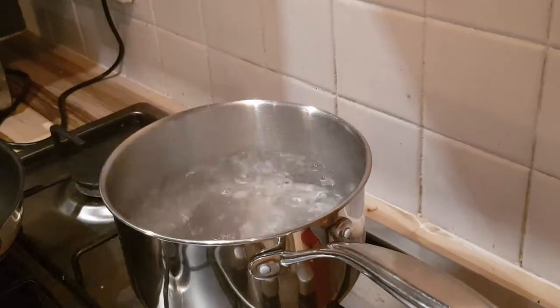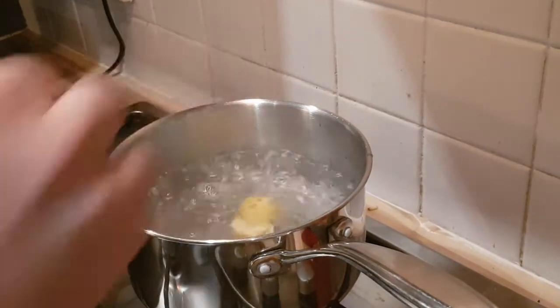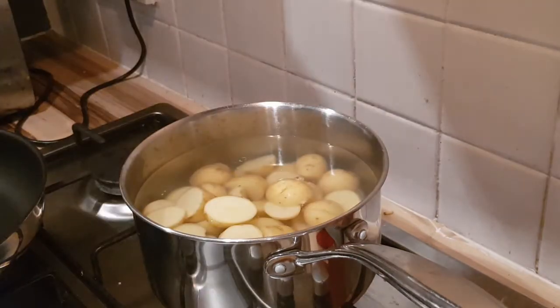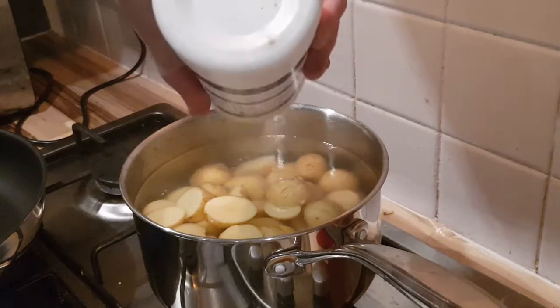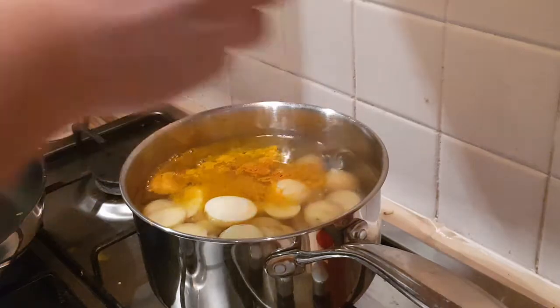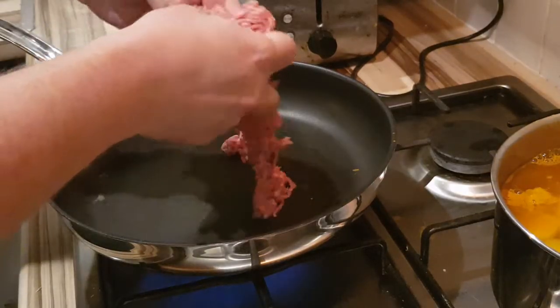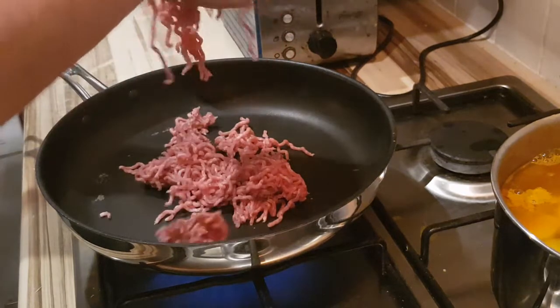Then add them to the saucepan with a generous teaspoon of turmeric and about a teaspoon of salt. You're going to keep them cooking along until you can easily push a knife through them, about 12 to 15 minutes. That pan is dry, it's got no oil in it, pop the lamb straight in and fry it until browned.